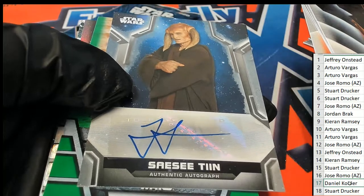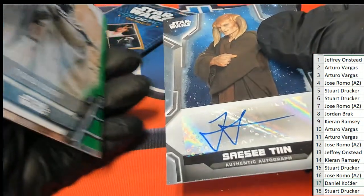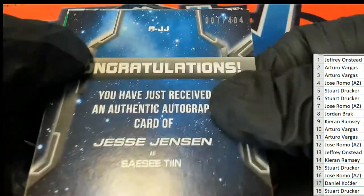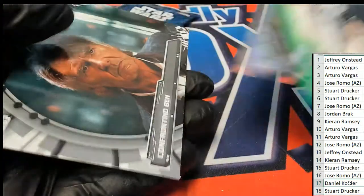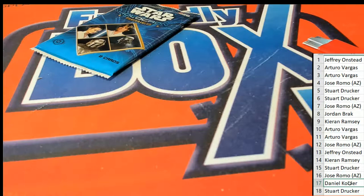Daniel K. pulls an auto, so there was an auto in the set. That's numbered 7 of 404. So congratulations. I was wondering if there was going to be an autographed character. So we had an art card and an autographed character. Really good box of Holocron. And here the final pack is Stu.